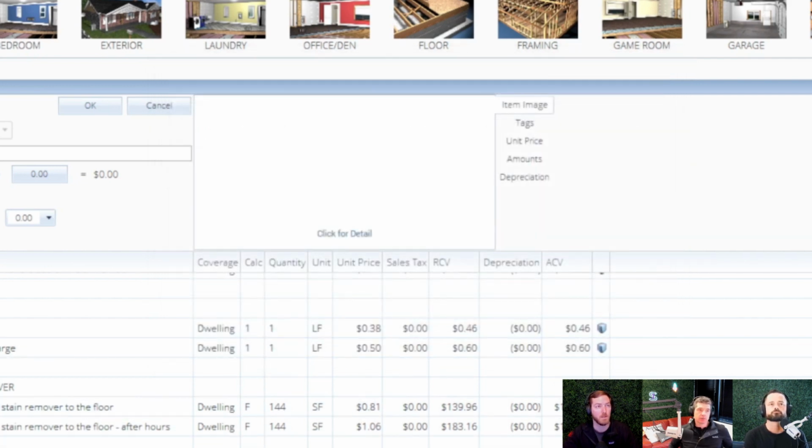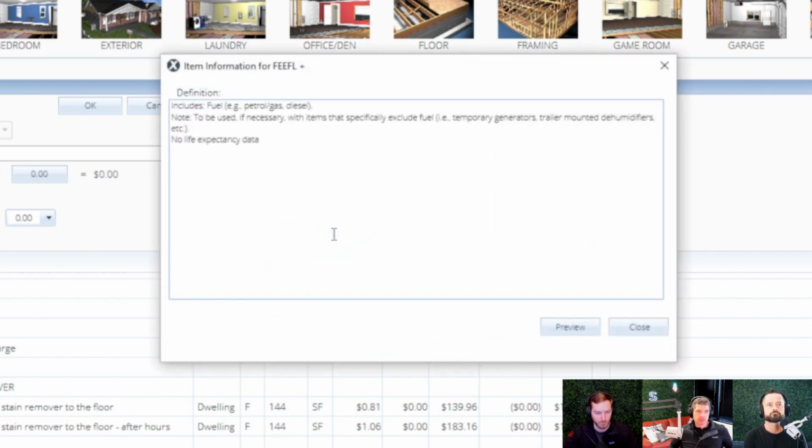Well, I think the reservation for why this wasn't included before is important to point out. The intention of this price list is not every time you've got a dry out and you're deploying 2 dehus and 6 air movers to augment it with 16 gallons of gas. Those are built into your vehicle, van line items or otherwise, and that's not a warranted inclusion. What this line item exists for is especially a catastrophe environment where you're deploying trailer mounted dehumidifiers, temp generators. There was really no great way to do that before.